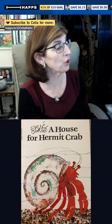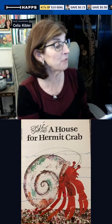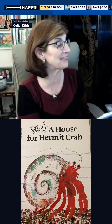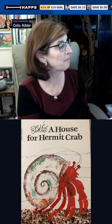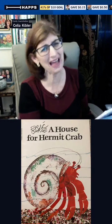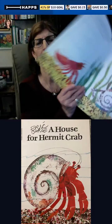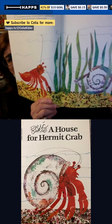Early in February, Hermit Crab found just the house he was looking for. It was a big shell and strong. He moved right in, wiggling and waggling about inside it to see how it felt. It felt just right. But it looked so plain, thought Hermit Crab. What do you think? Do you think the shell looks plain?